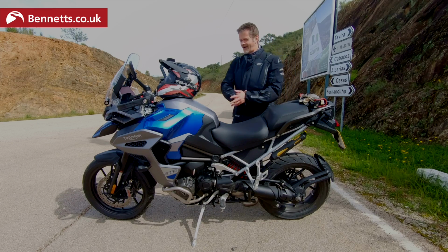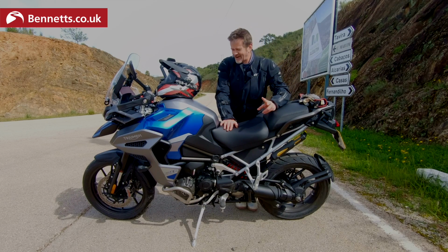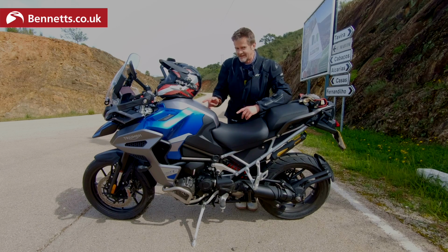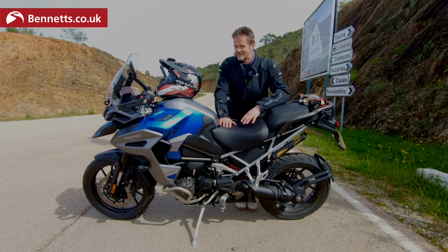Right, this is the halfway point on the launch of the 2022 Tiger 1200. I've ridden the GT Explorer on the road with its 30 litre tank and its 19-inch front, and the Rally Explorer on the road with its 21-inch front and its 30 litre tank. We're getting towards the end of the road section of the launch. Tomorrow we're off-road, so I'll do a full conclusion at the end of that, although we'll see how we get on off-road with these things.